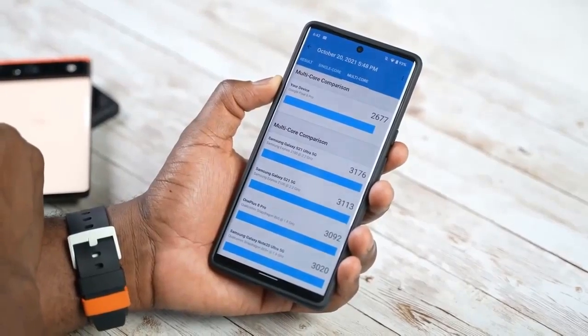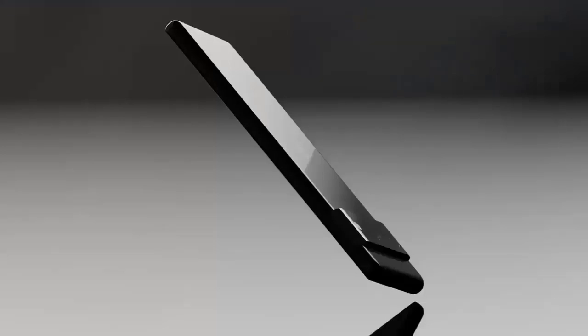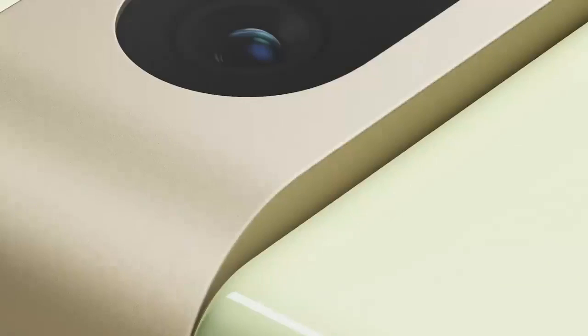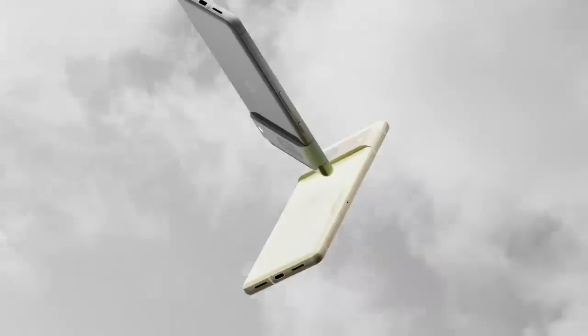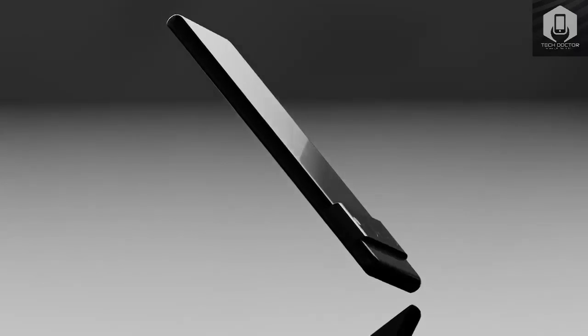While we have only seen a glimpse of the Pixel 7 and Pixel 7 Pro through official channels, leaks, rumors, and prototype devices have served up plenty of details about what's to come. Expect to learn more about the upcoming handsets throughout the next few weeks, but for now, here's everything you need to know about the Google Pixel 7 and Pixel 7 Pro.